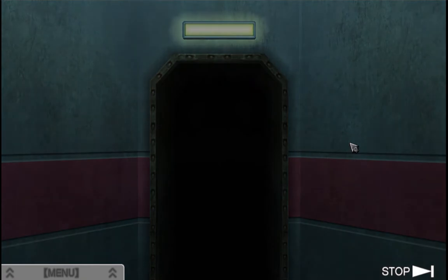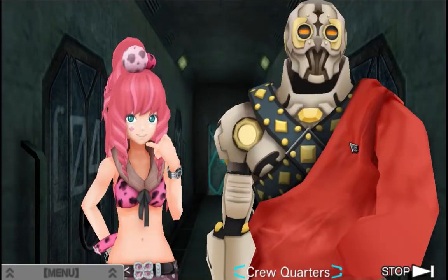Wait, why are we going through crew quarters again? That makes it so inconvenient. It's faster through the infirmary.